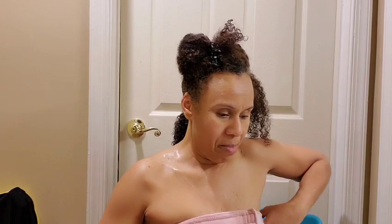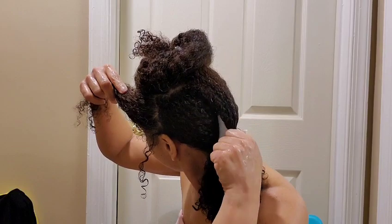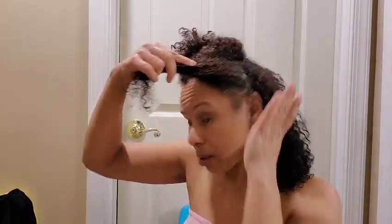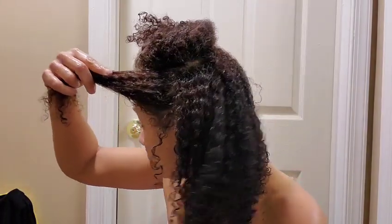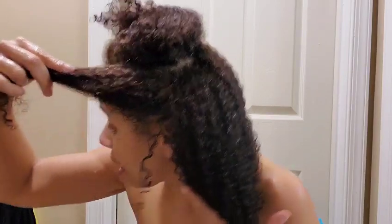Okay guys, I thought I would come back and show you how I'm styling my hair after I rinsed all the product out. So I am using my curls and my Kinky Curly Custard. And this is what the back looks like. I got the product in the back of my hair. So that's what it looks like with the products in.